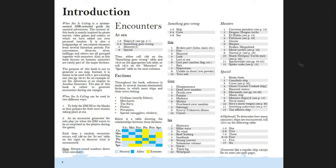But you have encounters. You start off with a good encounters table, right? A ship encounter, something goes wrong with your ship, or something happens at sea. Then you have monsters and the special encounters. So something goes wrong. What is it? Is it a ship event? Is it a crew event? Or is it a sea event? You have those right there.